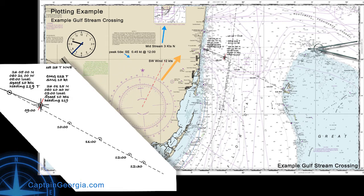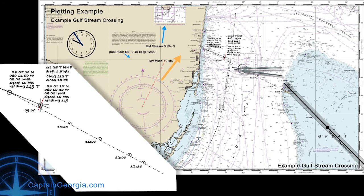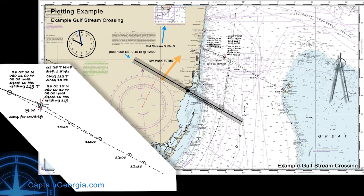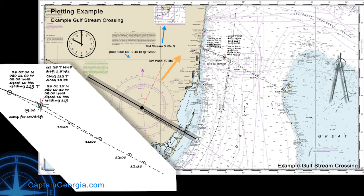We don't want to overshoot, and we know that as we leave the center of the Gulf Stream and start heading further east, the speed of the stream will slow down. So we're going to estimate that around 11 o'clock we should have fairly minimal current. So we're not going to plan this to be at the 12:30 fix. We're going to plan this to end up at 11 o'clock back on our original DR position and original DR course. So we draw that line and then we check to see what that is, and it turns out to be 122 degrees true. So that's the course we want to take to end up at 11 o'clock back on our course at our DR position.